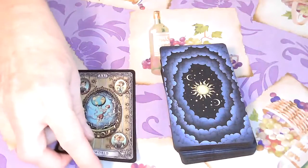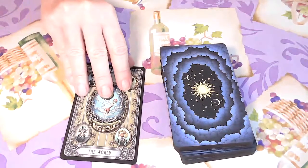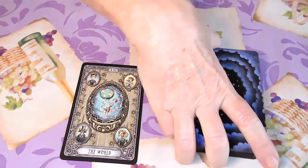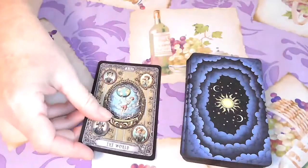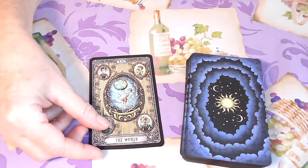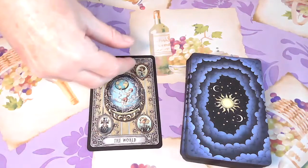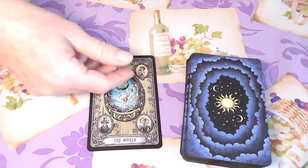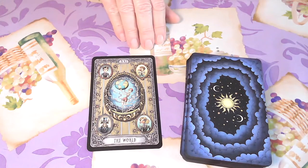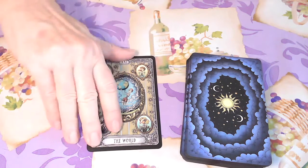And so this is the World card. I think I mentioned it in the other video, but it feels very 1800s, like Something Wicked This Way Comes. I'm a huge Ray Bradbury fan. And very 1890s World's Fair type thing. And so the characters are exaggerated, but very of that era.